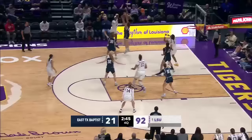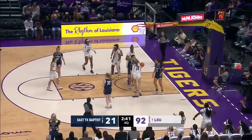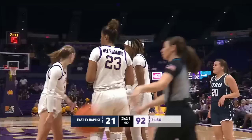Kent, left wing, gets it down low to Smith, who's double-teamed, so she puts it on the floor, goes baseline, four-footer, no good, but she is fouled. So LSU will be in Las Vegas to take on Colorado 2 Mondays from now. Home opener 2 weeks from tonight.